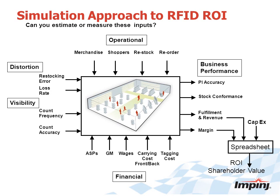We run that into a spreadsheet with our capital expense for enabling RFID or not, and we get some kind of an ROI or shareholder value that comes out of that. We're also able to look at some of the operational things, like what's our accuracy of a PI? How well does what we think is on the shelf match what is actually on the shelf in our simulated world? And also, how well does what's actually on the shelf match up with what we want to have on the shelf, our merchandising plan in this virtual world? And then we're calling that stock conformance.